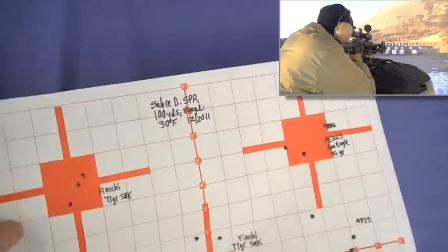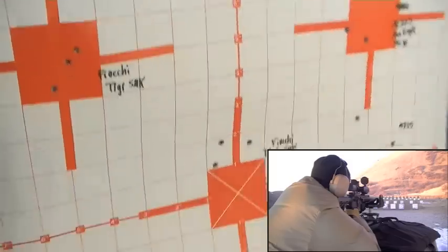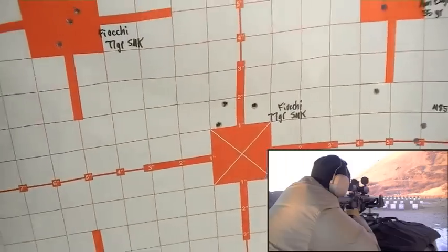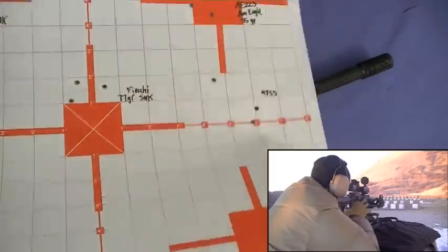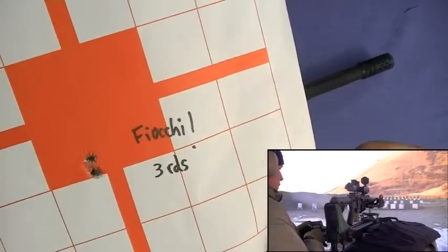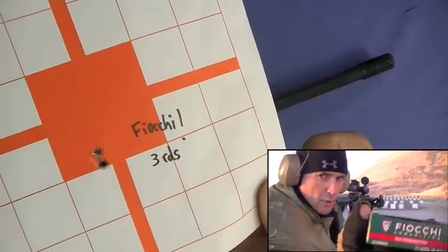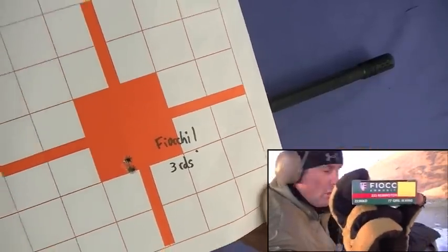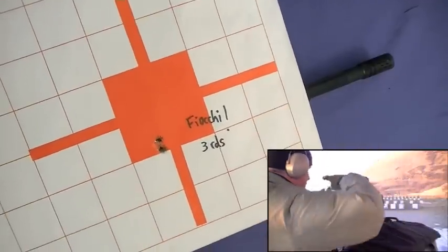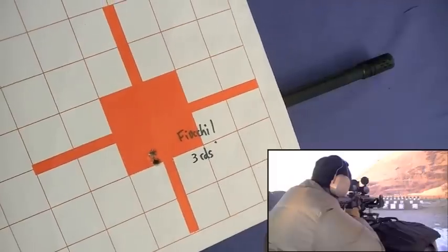Same day, actually. Fiocchi 77 grain, Sierra Match Kings. Pretty good group. About 1.3 MOA. Fiocchi 77 grain. Now we're talking. That's what the gun is capable of, and I shot several groups like this. They're hard to do, though. You don't shoot a group like that just, oh, yeah, I'm just going to pop away. No, it's maximum concentration on the fundamentals, great stability.